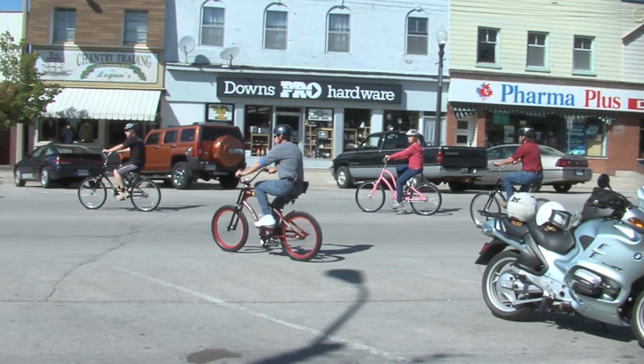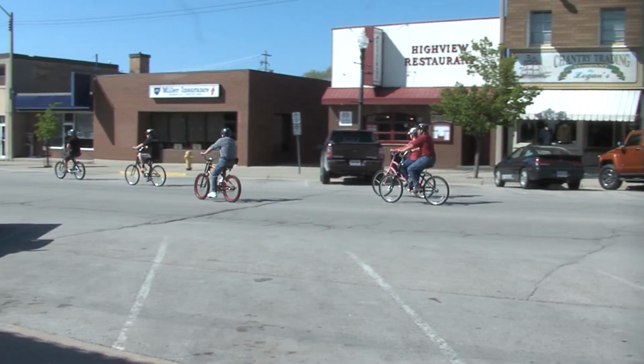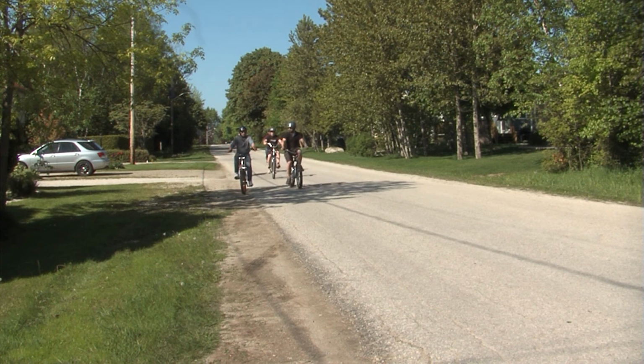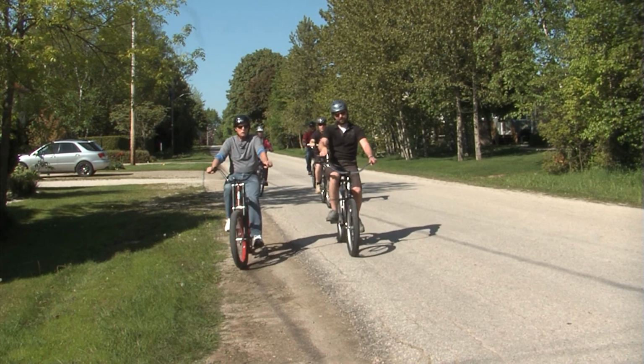A popular trip is to travel the entire trail by bike from Port Elgin to Southampton and loop back along the scenic North Shore Road where beautiful views of Lake Huron can be experienced. In front of us here? Yeah, just in front there you can see the mark of the Saugeen Rail Trail.